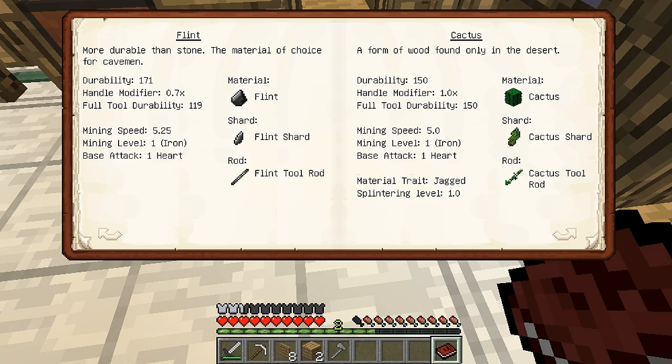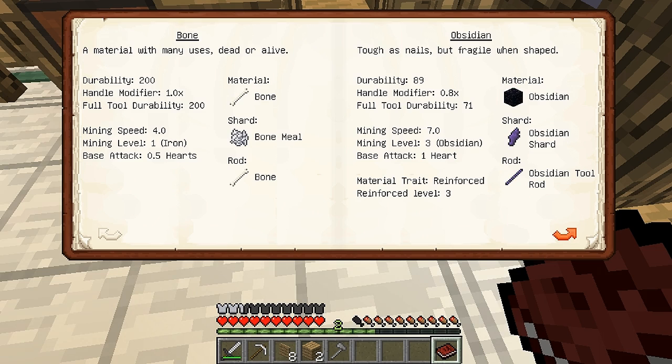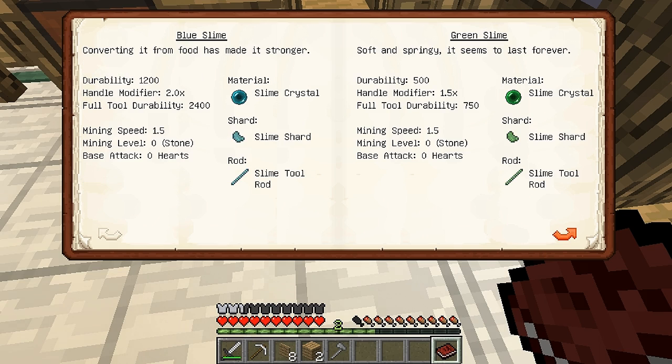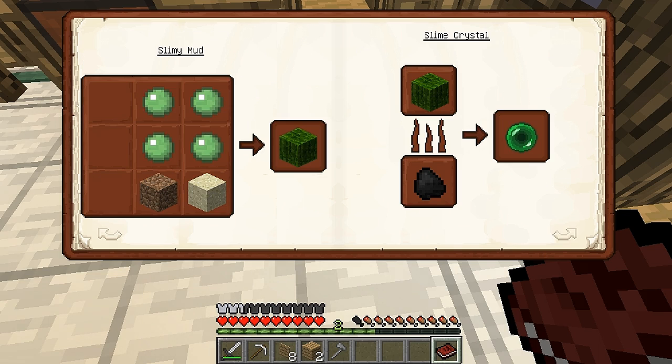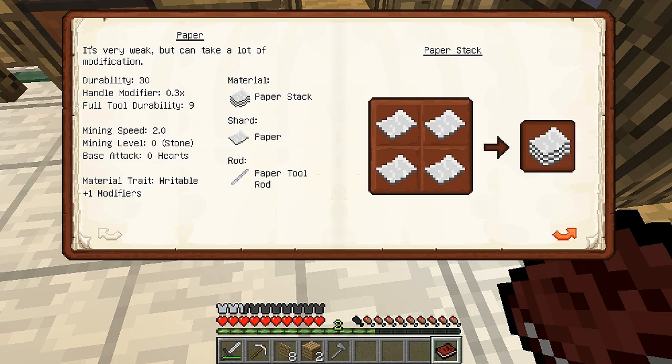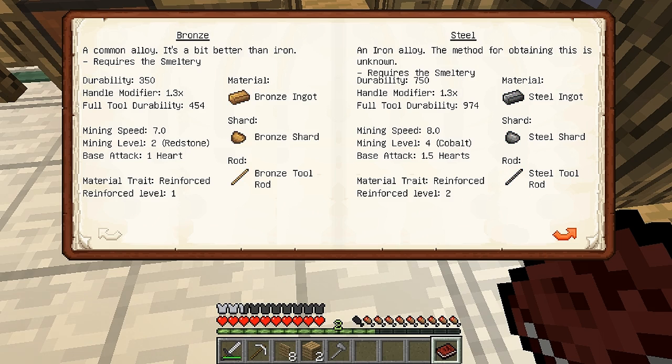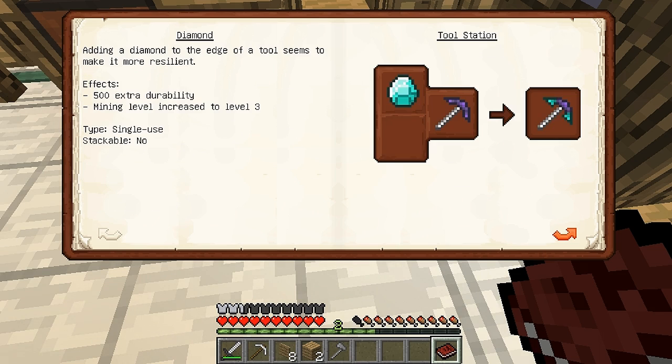You can also make tools out of flint, cactus, bones, obsidian, alumite, which requires a smelter, as you can see. We'll talk about that more in the future. Netherrack, slimes. Gives you crafting recipes on how to make those. You can also make stuff out of paper. And as much as it seems like it wouldn't be very helpful, the one thing that paper allows you to have is another modifier. And as you start to make tools, you'll notice that having paper on your tool could be really useful. Cobalt, Ardite, Manyullyn, Copper, Bronze, Steel, Pig Iron.